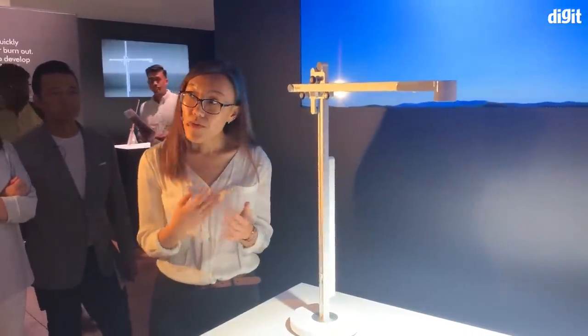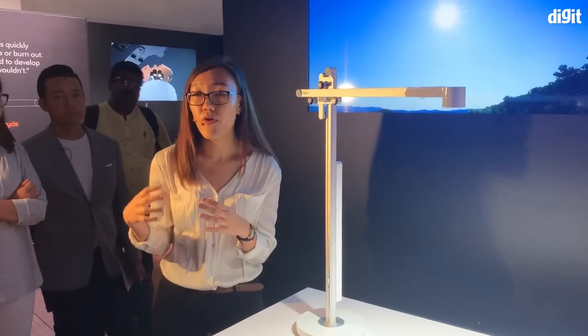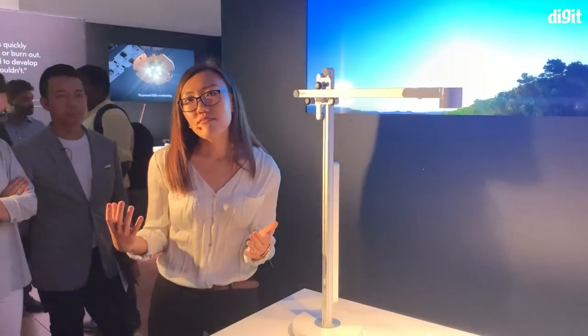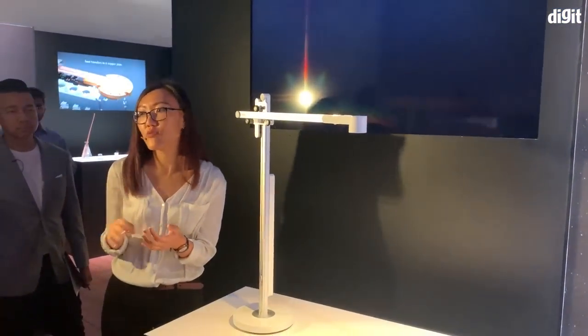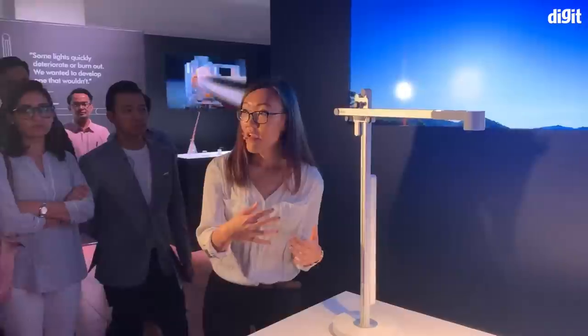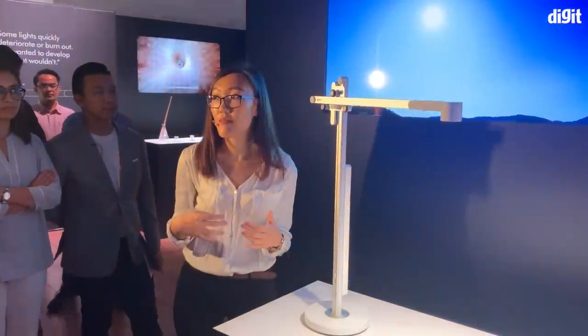So it has three warm, three cool LEDs to mix this light together to provide you with the right kind of light for the right time of the day. So for example, if you're at night, you have to tune the blue light on your phone. With this light, you don't have to do that. It automatically does it for you if you use the daylight tracking mode.